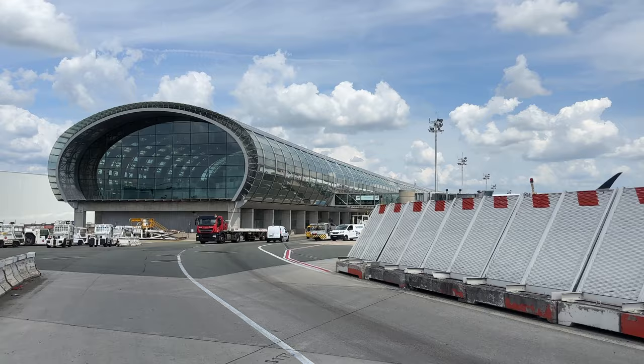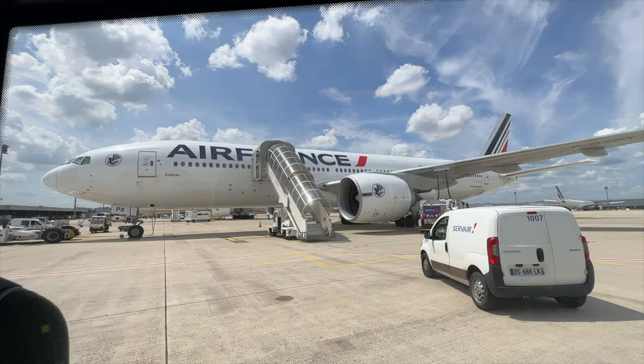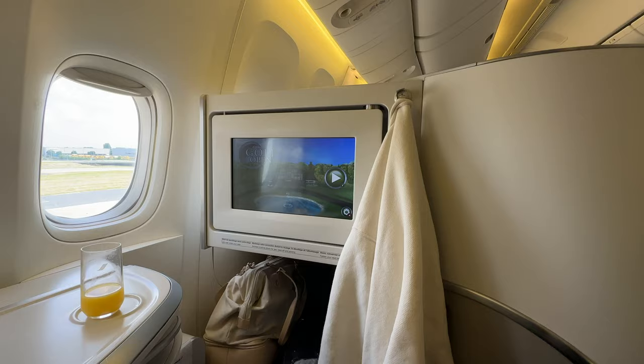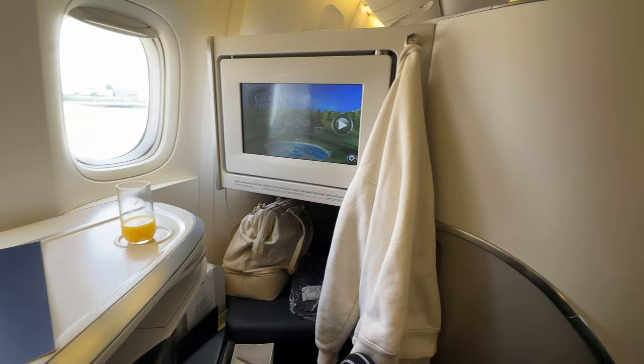Heading on the bus to go home. This is where we are going. On board. I have my little setup. I got to play a round of golf. Right here. I have my shopping right here. Ooh, I'm going to show you guys that right now because we have time. People are still boarding. Yeah.